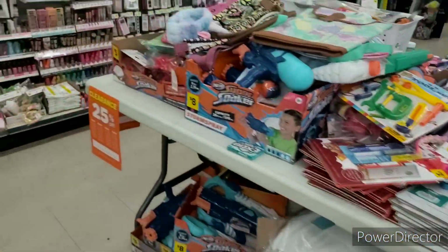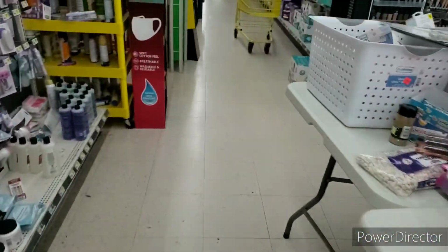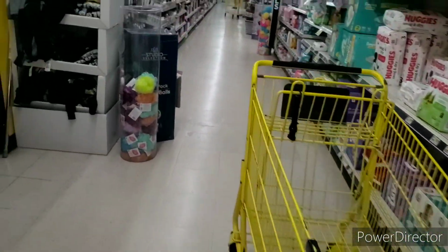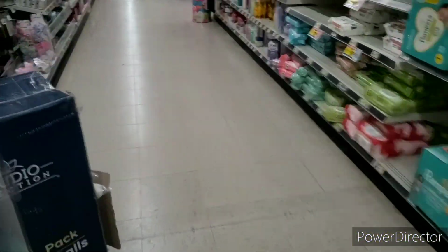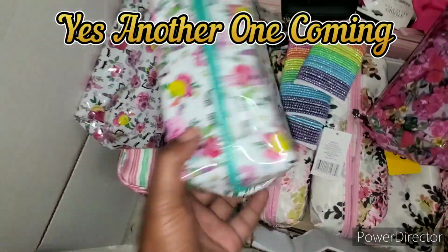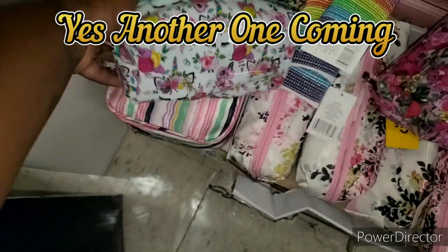Guys, I do want to show you the wallets as well. So let me take you over here to the wallets so I can show you what's going on. Because, y'all, that is what I really want. I want the wallets. So during this clearance event, I am going to be on it. We have these little purses. I want these as well.